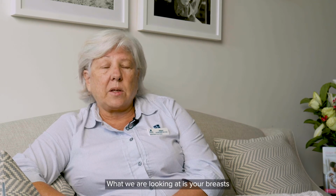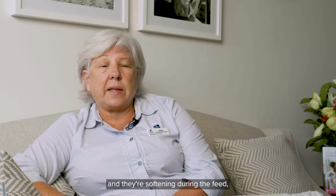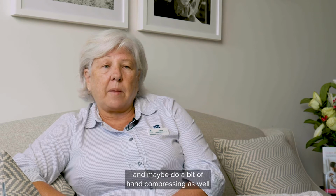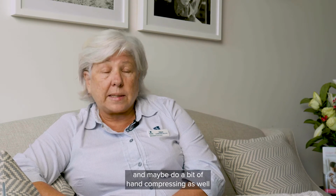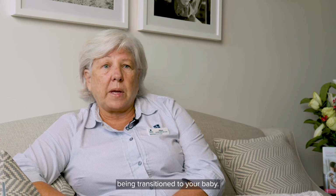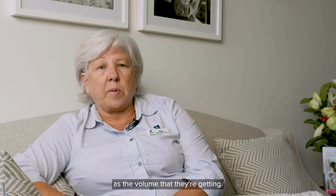What we're looking at is your breasts feeling quite firm and full at the beginning of the feed, and softening during the feed. It's good for you to be able to feel that and maybe do a bit of hand compressing as well, so that you can feel that movement of milk being transferred to your baby, so you have a bit more of an idea of the volume that they're getting.